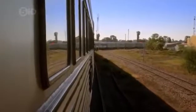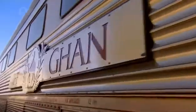But to kind of steep myself in the whole history, I've got to get off this really rather elegant train and get onto something much more traditional. So, 3 hours out of Adelaide, it's time to get off the Ghan. Apparently that's the end of luxury, and from now on it gets rougher and rougher. Oh, great.